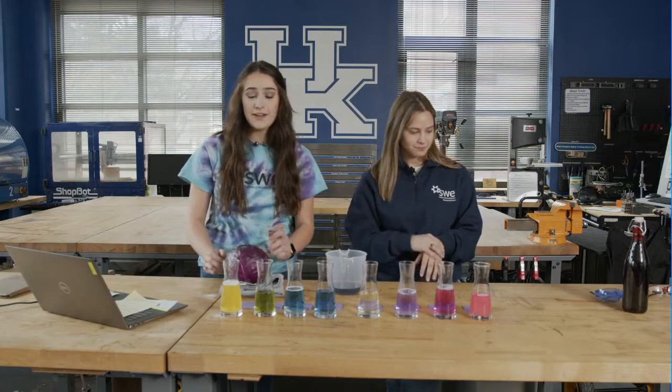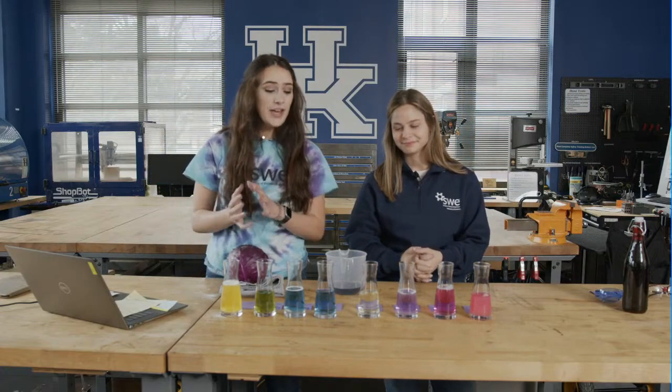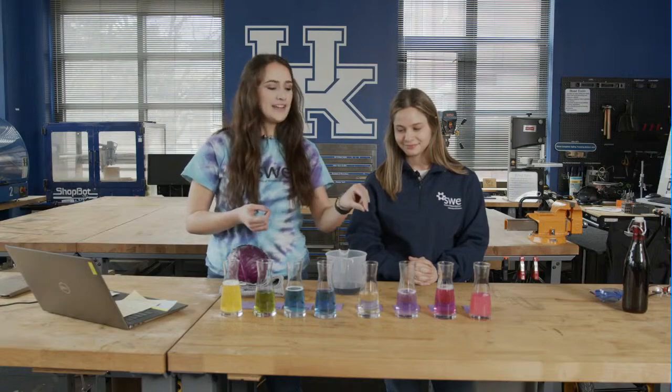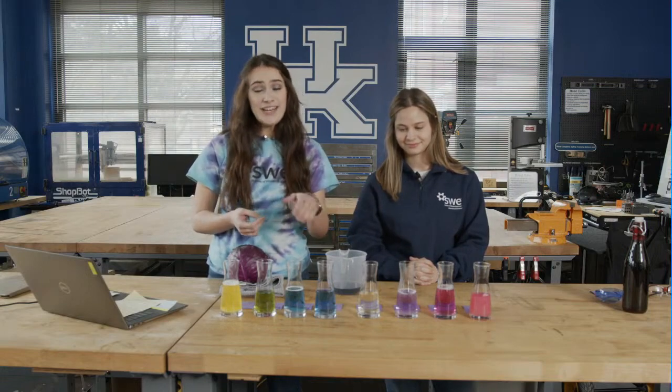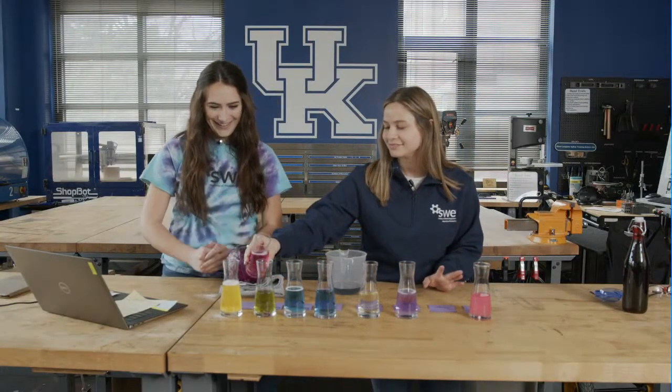Something else that's really cool about this indicator is it's actually reversible. So if we wanted to, we could go back and change the pH of anything we've already done, and we'll see a color change back toward neutral. If we were to mix an acid and a base, that's going to neutralize the pH, and it'll go back toward that original blue color. So if you want to pick an acid and a base, we'll mix them and see what we get. Vinegar and ammonia.